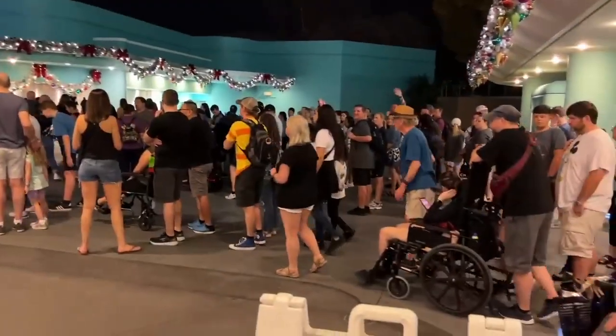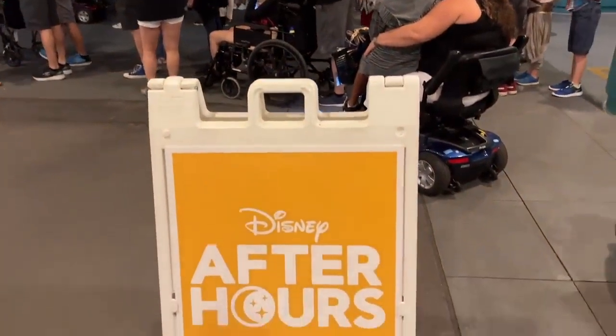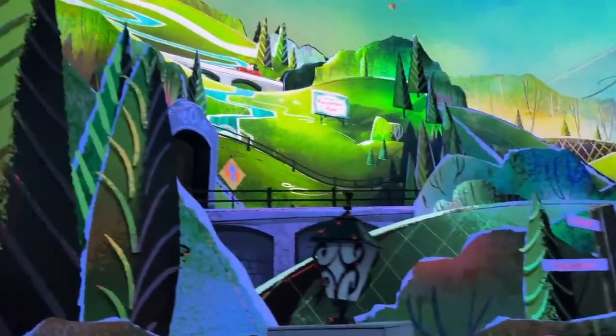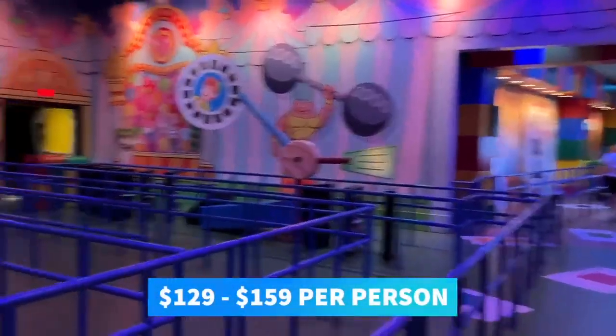So guests with an after-hours ticket can enter the park as early as 7 p.m., but the event doesn't technically start until 9:30 p.m., so take advantage of those extra hours and get the most bang for your buck. After-hours tickets range in price from $129 to $159 per person.